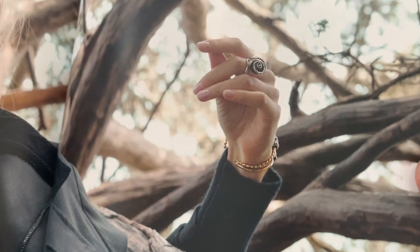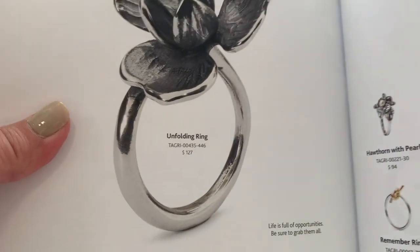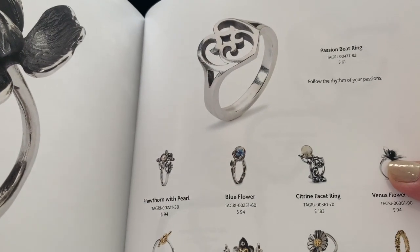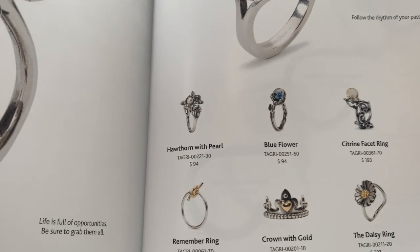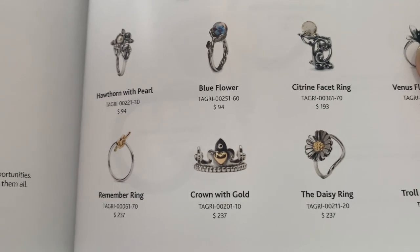And then we have the lady again with that beautiful necklace, so gorgeous. And then she's also wearing a ring with a copper bracelet. So beautiful. Almost done, almost done. Unfolding ring. And then we have the passion bead ring. Heart thrum with pearl. Remember ring.